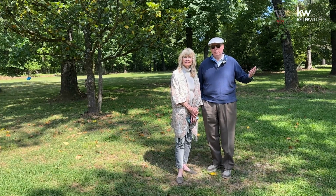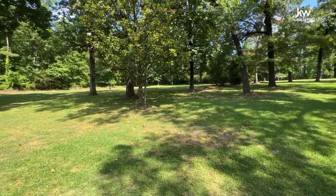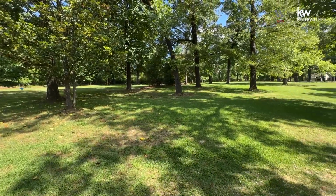We're here in the central Alabama hamlet of Montevallo. We're on a 3.42 acre property that is just lovely, so we want you to take a look at it. Prepare to fall in love.